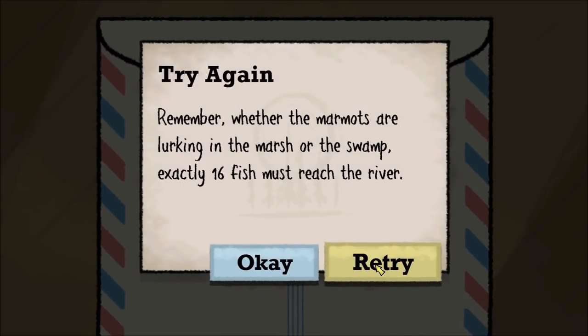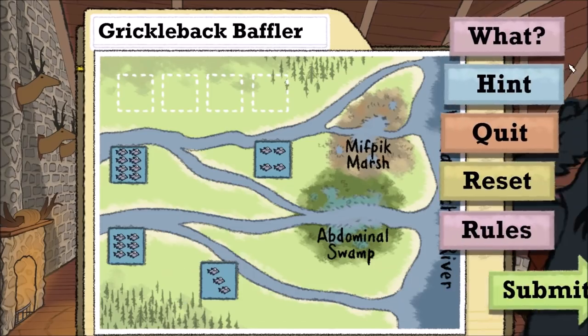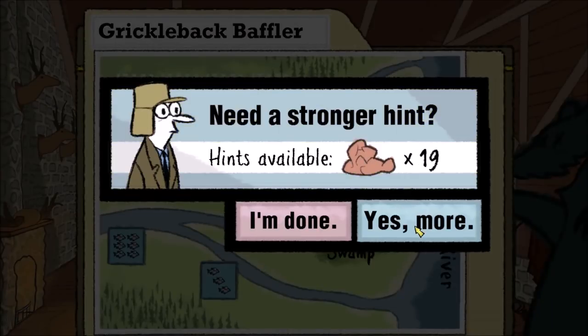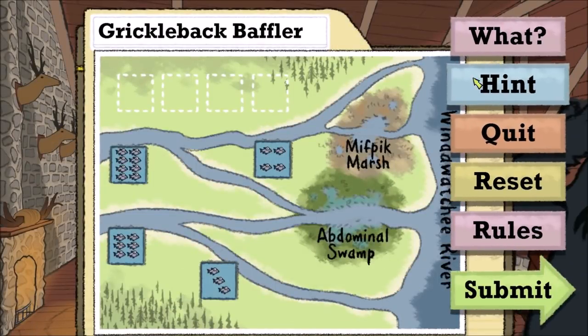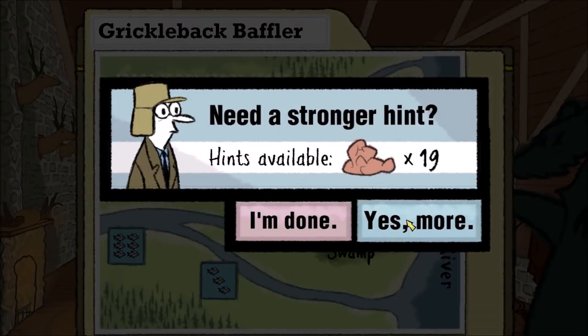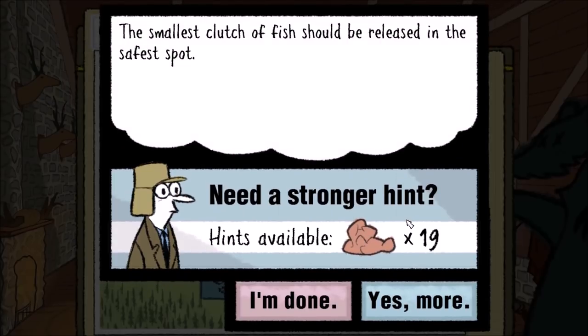Okay, so it doesn't matter which place they are in. The smallest clutch of fish is in the safest spot. Yeah, I knew that. Got that one figured out.